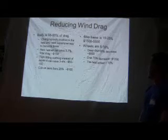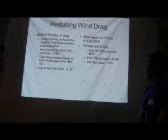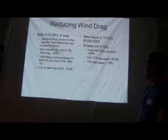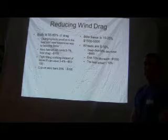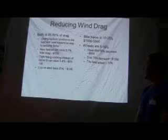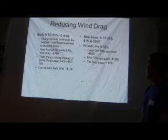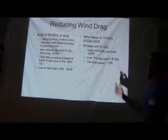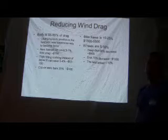They take up anywhere from 6 to 16, 17% of your total drag in most setups. Going to a deep dish wheel will save you a large percentage of drag, so they've seen 60% decrease. A disc wheel, you can get up to 70%. But again, you're spending a lot of money. So most of these wheels are going to run anywhere from $500 to $2,000, depending on the different types.